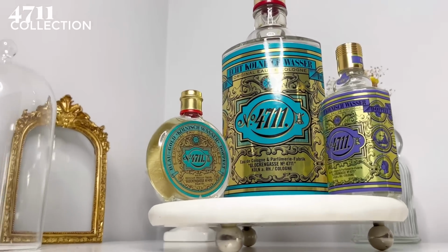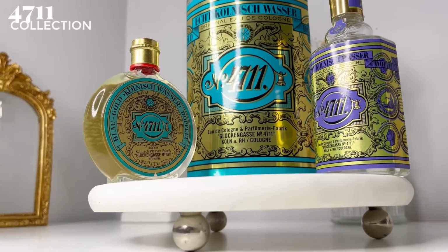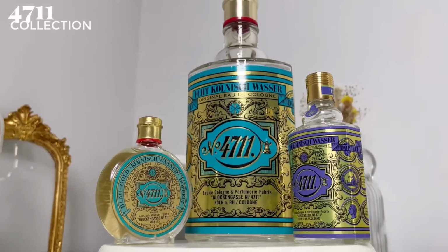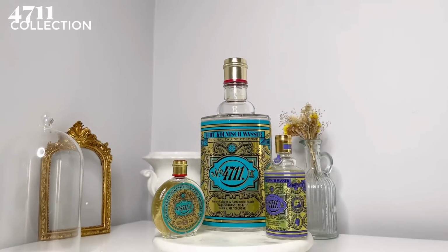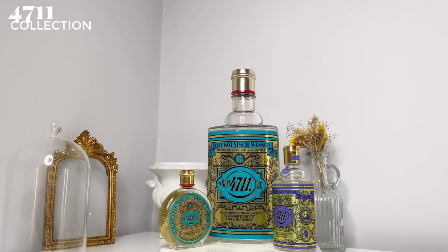4711 is the oldest, the OG eau de cologne, basically. Kölnisch used to be used as a medicine or something to soothe you. It was even used to clean. It's a very good cleanser. My grandmom still does that, and it smells beautiful. If you look for a citrus that is very simple but it's gonna last, for example, you're gonna be very happy with the OG 4711.